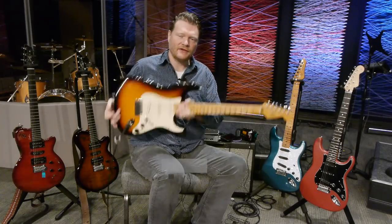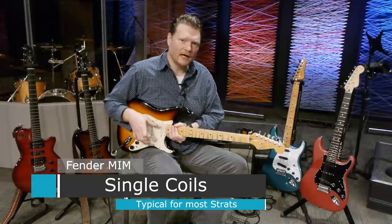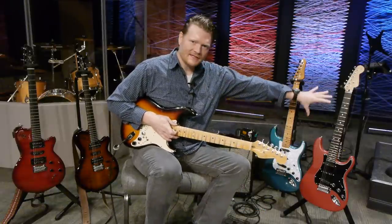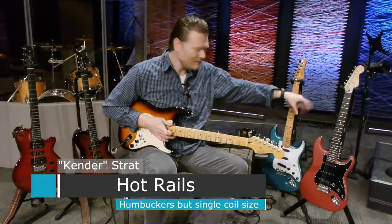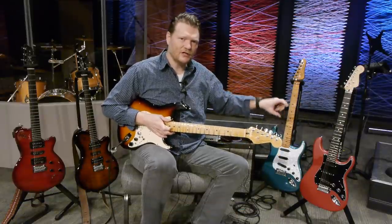Right here, this is a Fender Stratocaster with just regular stock single coil pickups. This is a Made in Mexico Strat. Over here on my left, this is my Kinder. My name is Kennis, so I made my Partscaster, called it the Kinder. And it has these hot rail pickups in the bridge and the neck.